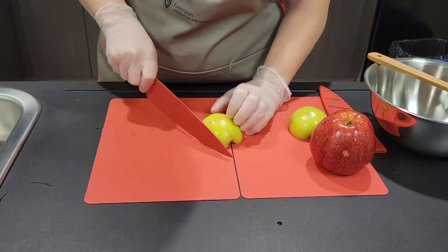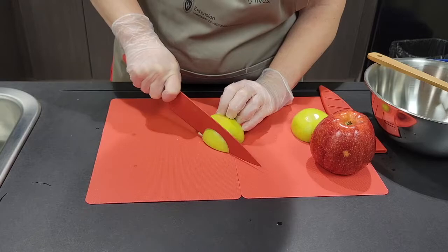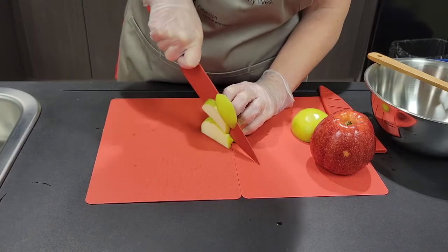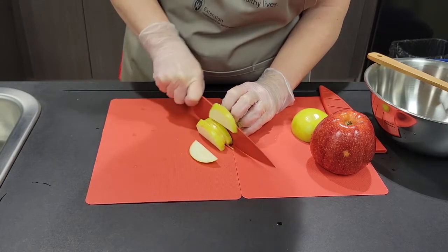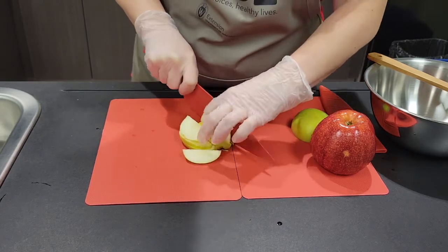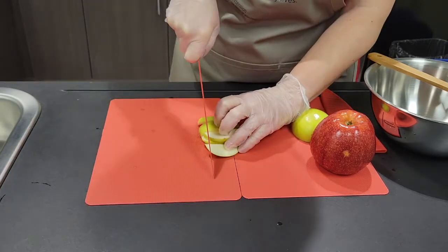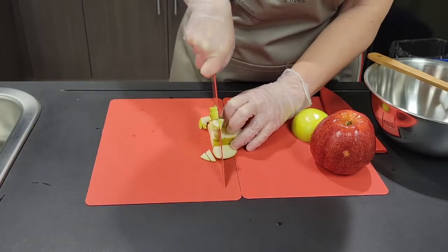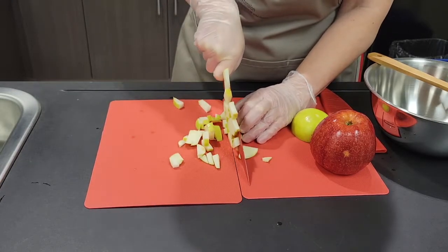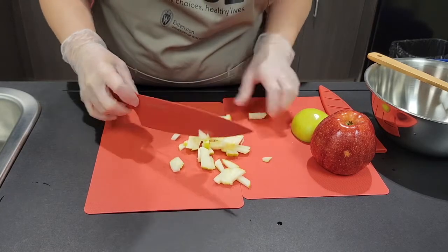So now we are going to cut thin strips with the same position, like I said, pinch grip and round, thin strips. Okay, here's our apple. Now we go on the opposite side and make little chunks. Everyone prefers different sizes. Some people like bigger chunks, some like smaller. I think these are pretty good.